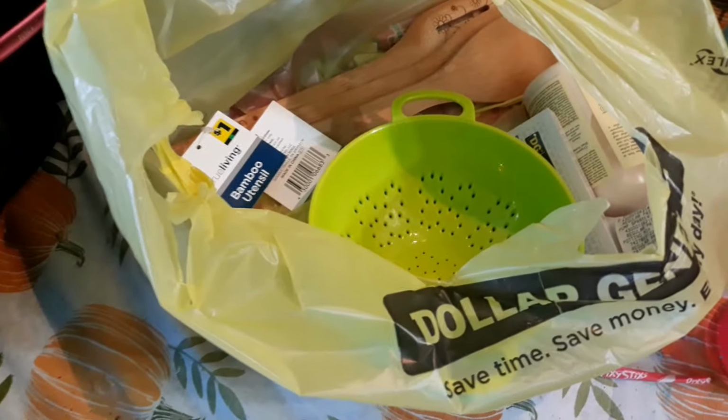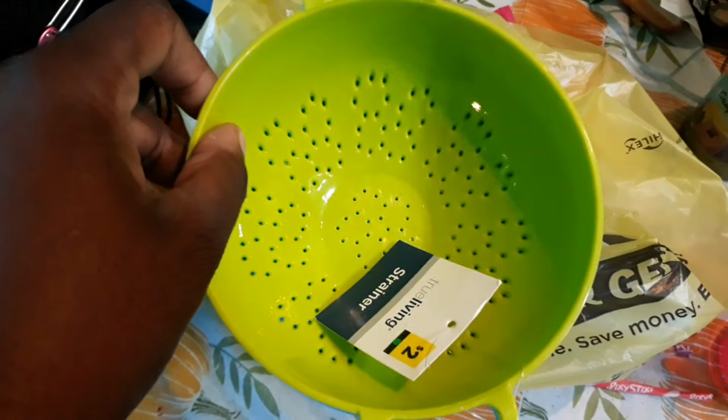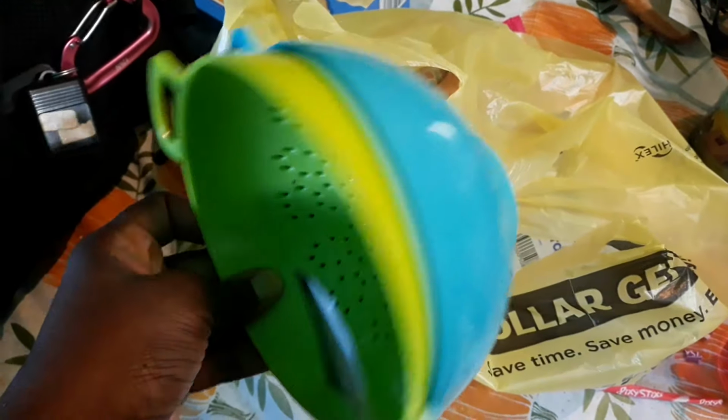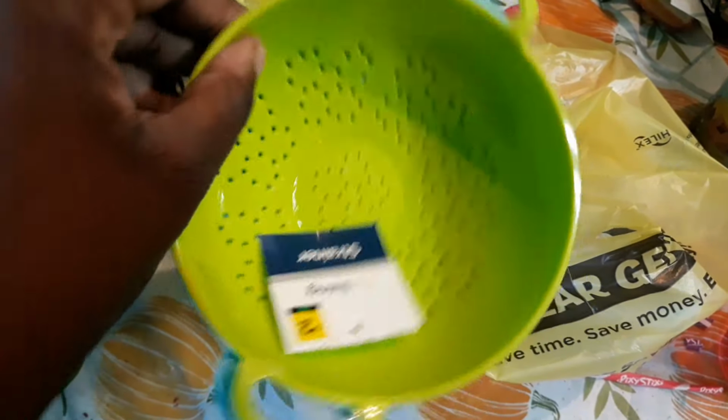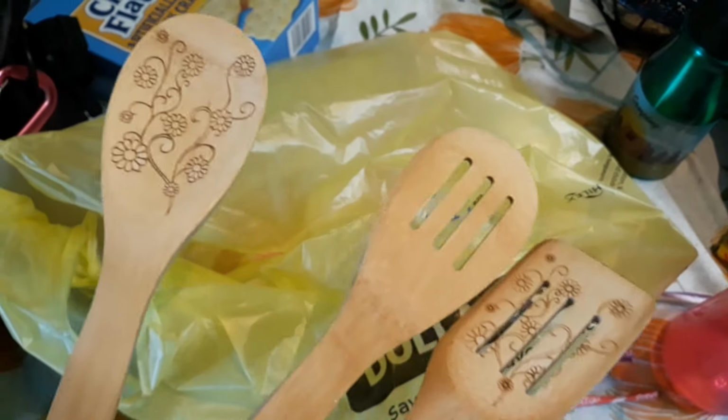Alright, I didn't realize my camera cut off. But what I didn't get a chance to show y'all was these colanders. They were 30 cents each. So cool. So when the kids harvest their vegetables, they can put them in here, rinse them out, or whatever. I also got wooden spoons that were 15 cents. This was all they had left for the wooden spoons.